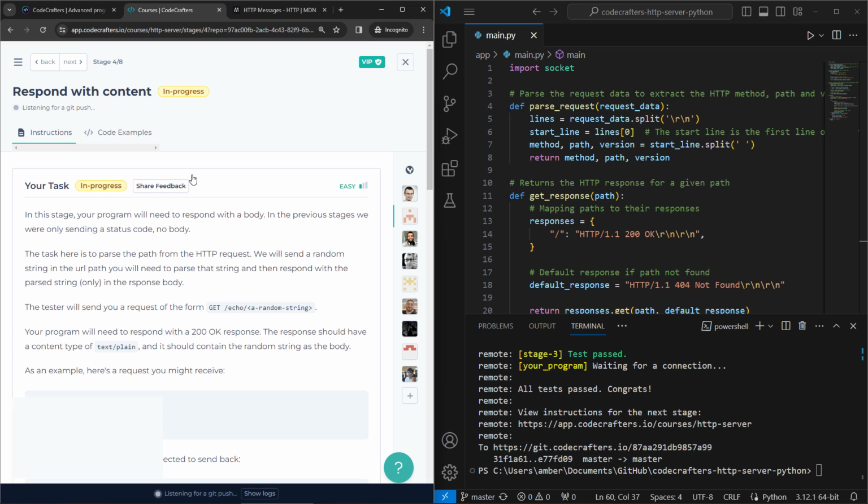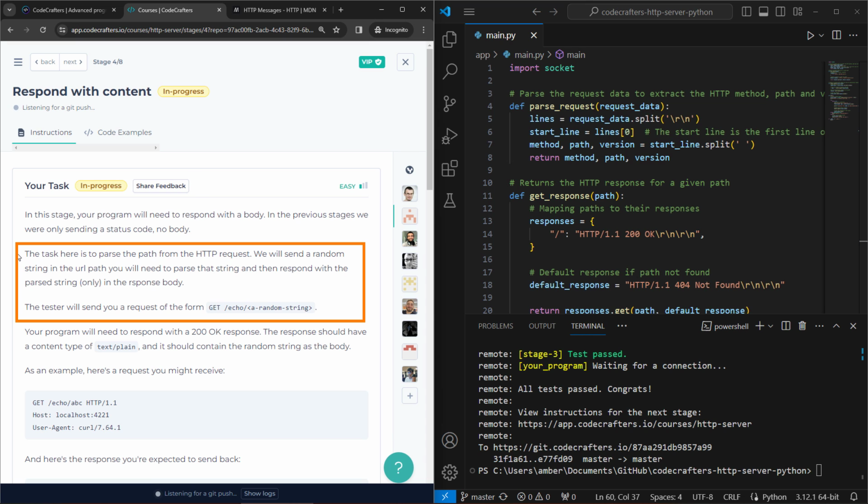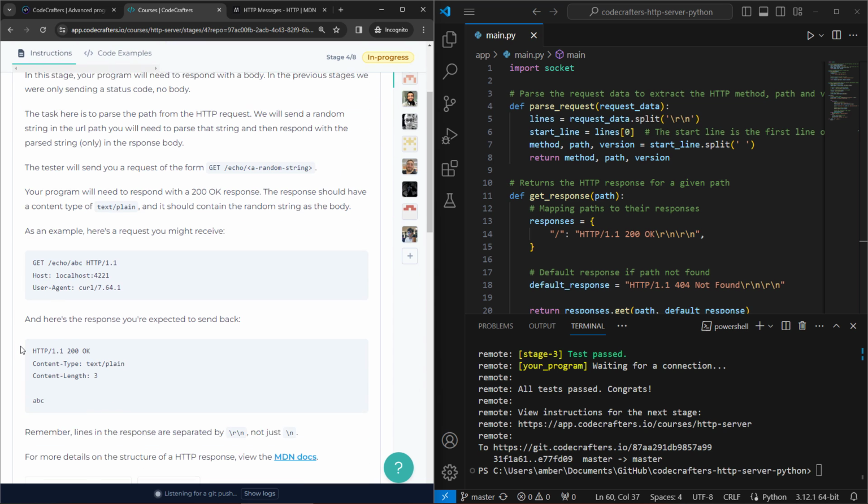All right, previously we were just responding with the status code. Now we need to actually respond with some content and instructions on what to do. Parse the path. The test will send in a random string in the URL path. Like the form here, we need to respond with the 200 OK. We should have a content type of text/plain, and so on.